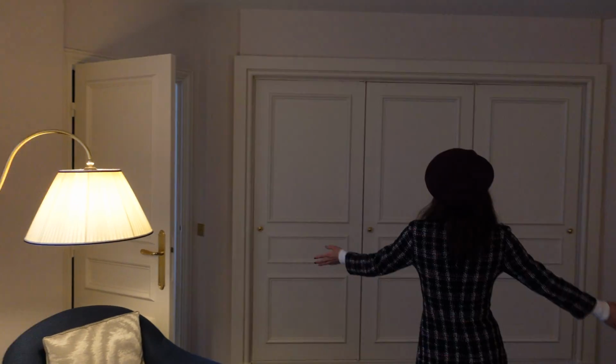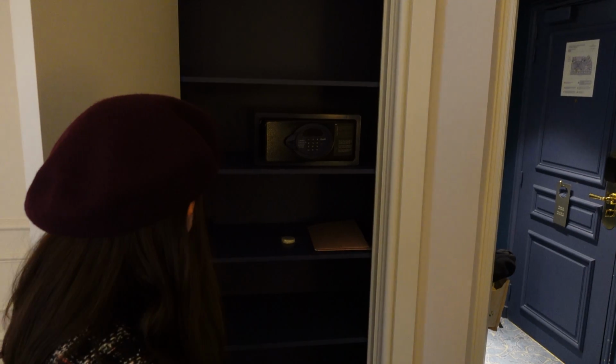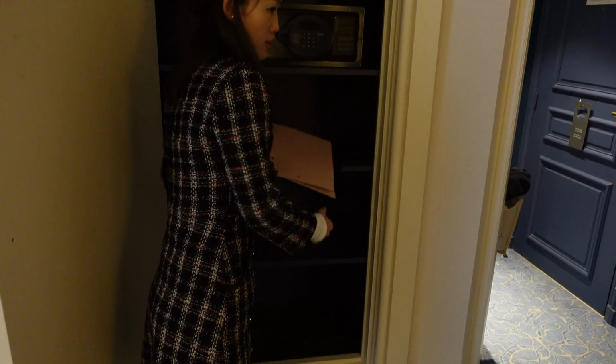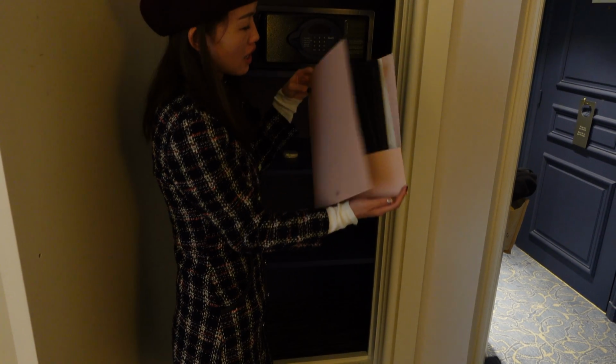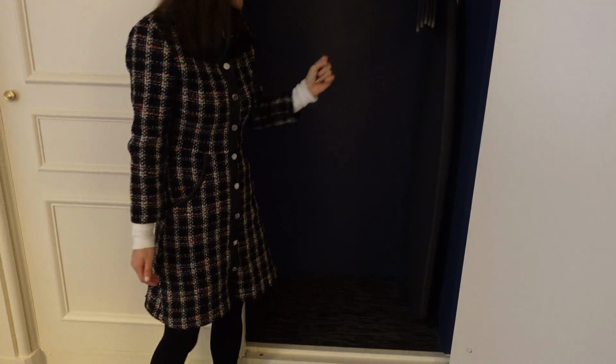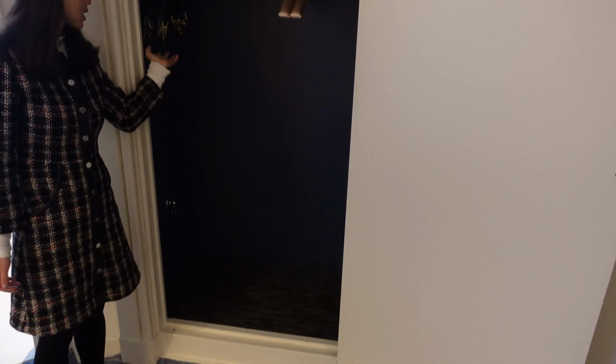Then this door must be the closet. So in this closet we've got an in-room safe and iron. What is this one though? Let me quickly open it. Oh, it's laundry stuff. We've got this iron board and some clothes hangers over this side. The very last one, we got a very long pillow, some clothes hangers as well.